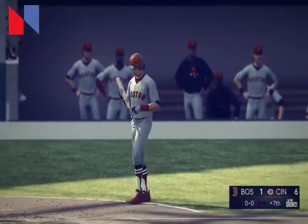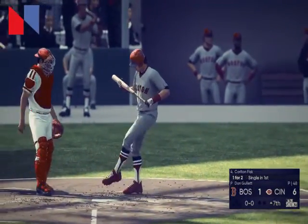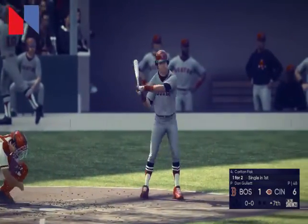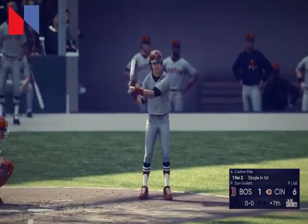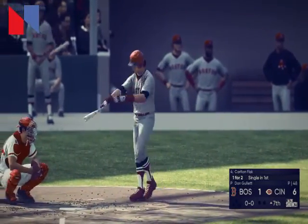So here's the cleanup hitter, Carlton Fisk. Due up are the 4, 5, and 6 hitters, and they're hoping that this is the part of the lineup that can get something going. Yeah, only 1 run on the board so far for them. They just haven't had consistently good at-bats.